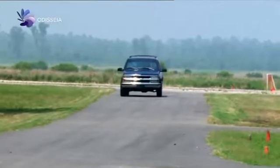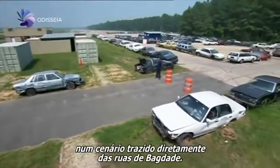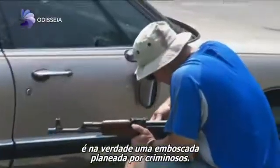One of the things we try to teach the students is not to overdrive the vehicle. Don't do your adversary's job for you. Today, a student is driving an armored SUV into a scenario ripped straight from the streets of Baghdad. What looks like a temporary traffic barricade is actually an ambush planned by criminals.